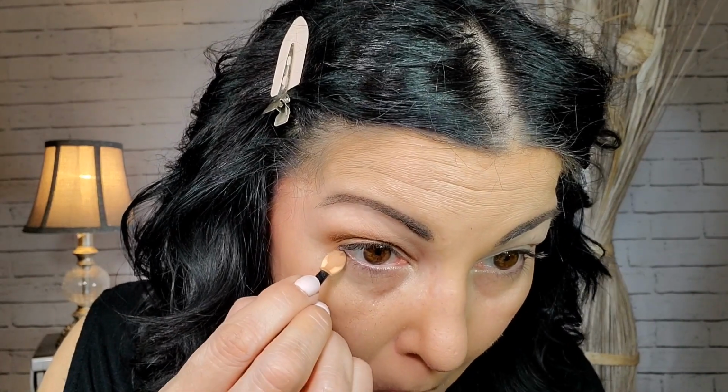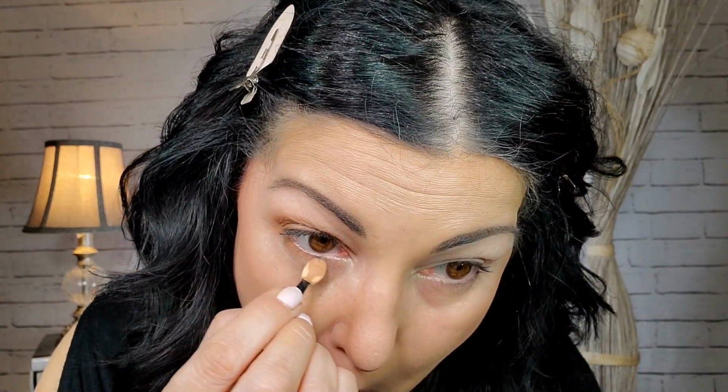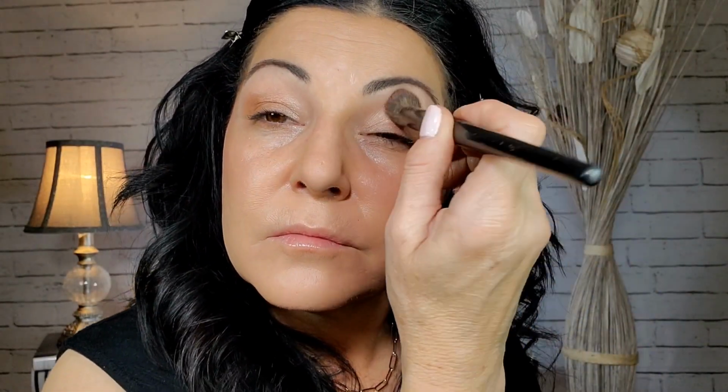So yeah, I just think it creates a nice, perfect blend. And the good thing is, you don't even need brushes at this point. Go in with the same little sponge and apply this to your lower lash line. Okay, so that's where we're at, with just a very natural look. You could definitely use bolder colors if you would like, but after the first one, I wanted to keep it a little simple. Going in with my Tarte.